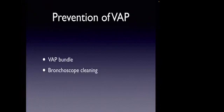We all know about the VAP bundles. I don't need to talk again about it. The principles of VAP prevention remain the same.